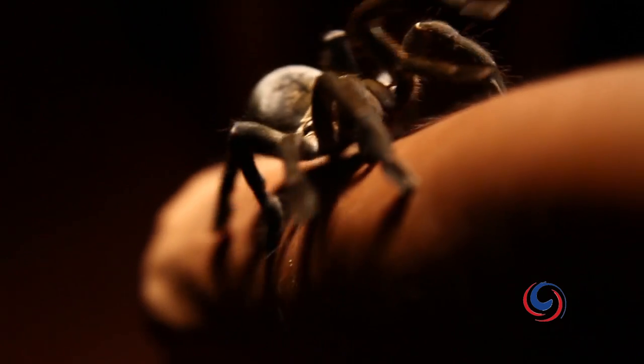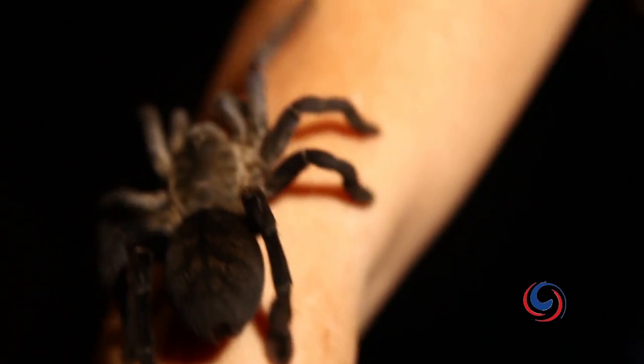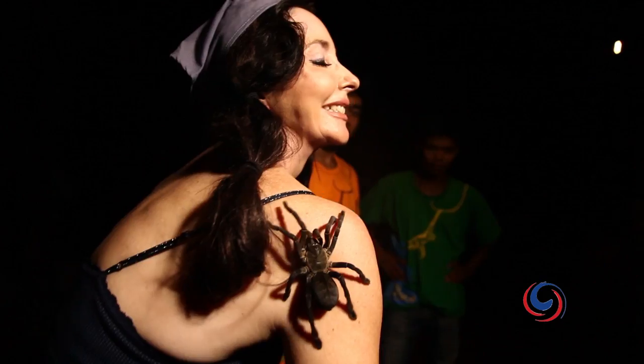The adventure park also has its own resident pet tarantula, who you can meet up close if you dare. Now that's more than enough adrenaline for one day.